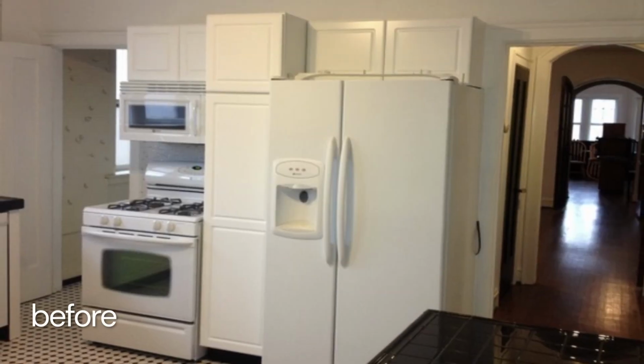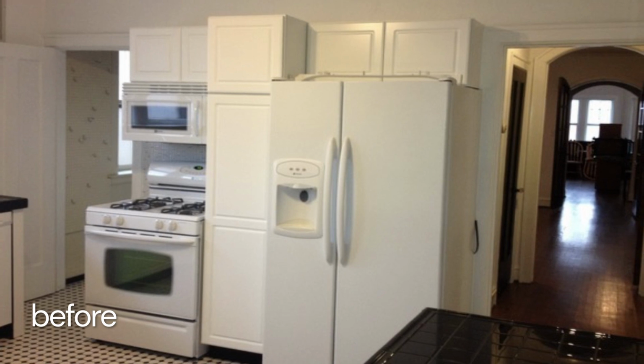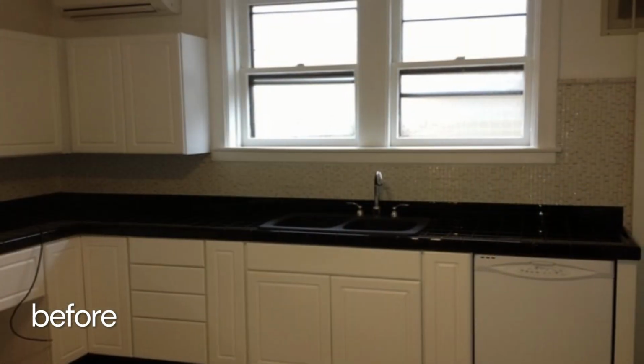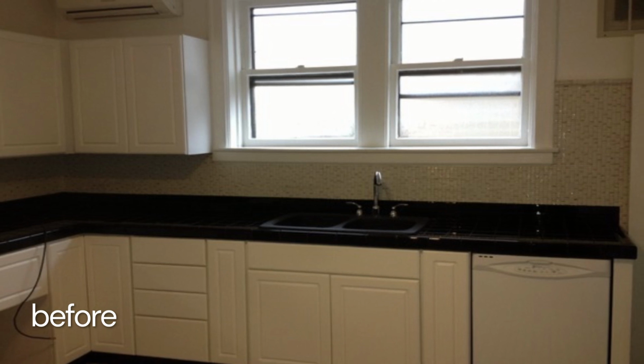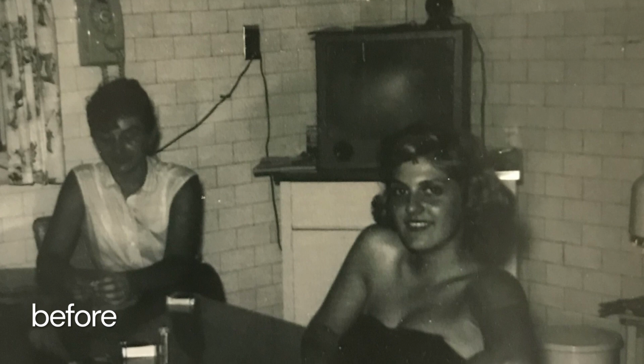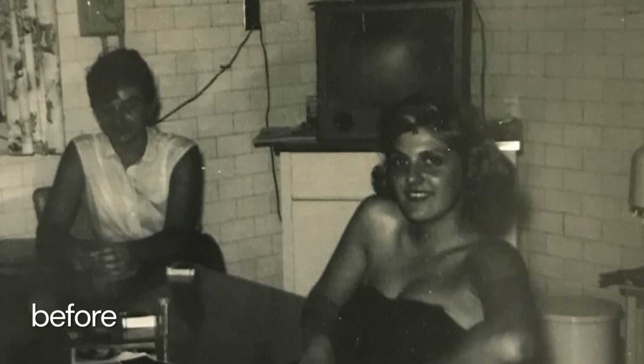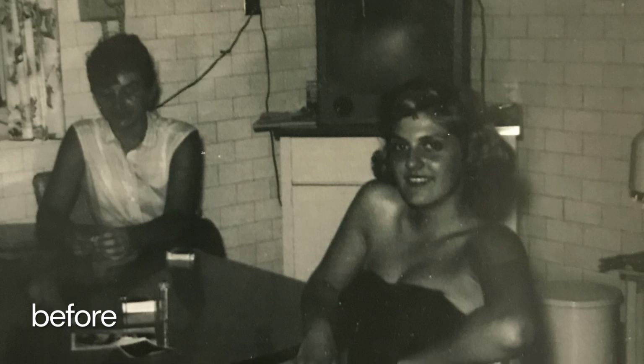Yeah, so the kitchen when we bought the house had been updated. The wall tile was tiled over with really small, like rectangular tiles. Barbara, she lived in the house, she grew up in the house. You can see in that picture the original wall tile. Like I figured they had ripped it off the wall and put the little tiles up.